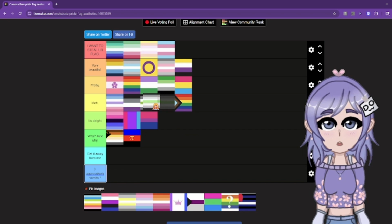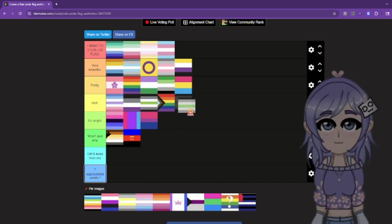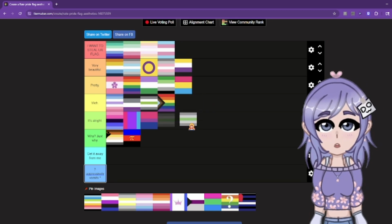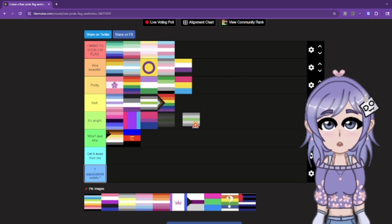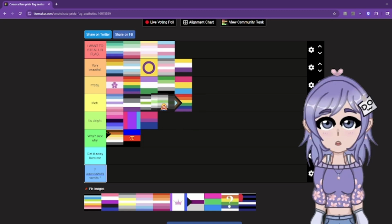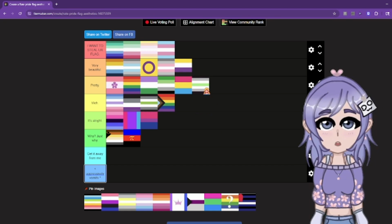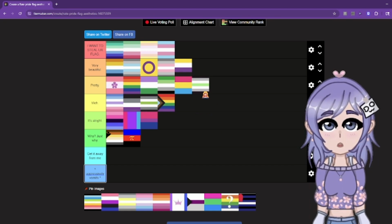wait, there's two similar ones? Maybe this one is Agender instead then. I don't know. Is that one Agender or this one? They look similar. But honestly, I feel like this one is more of an appealing green, so I think I'm gonna put it in pretty. That green just feels like it goes well with that one.